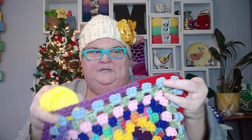Yes, bright yellow. I'm sure that's Red Heart bright yellow, but yes, that will be real pretty on top of that red, won't it? Some of it will be on top of the purple, and then it'll be on top of the red. So, yeah, that's going to be another bright spot.